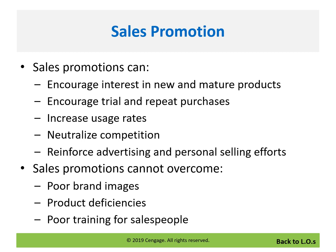Sales promotions can encourage interest in new and mature products, encourage trial and repeat purchases, increase usage rates, neutralize competition, and reinforce advertising and personal selling efforts. However, sales promotions cannot overcome poor brand images, product deficiencies, or poor training for salespeople. Sales promotion techniques are classified as consumer-oriented or trade-oriented promotions.